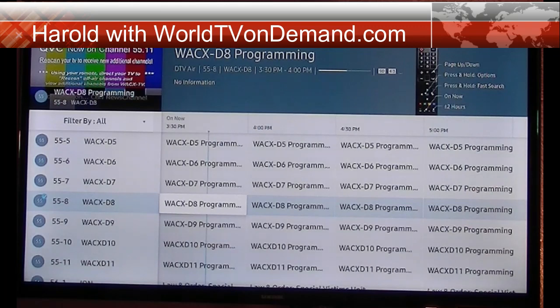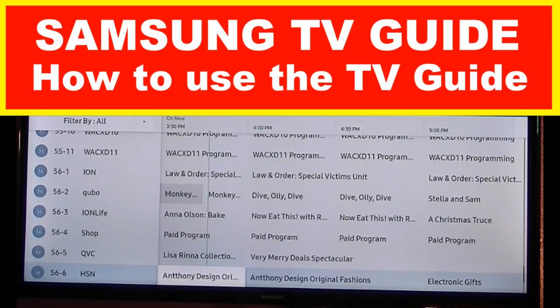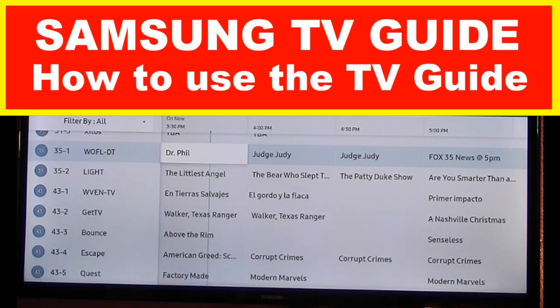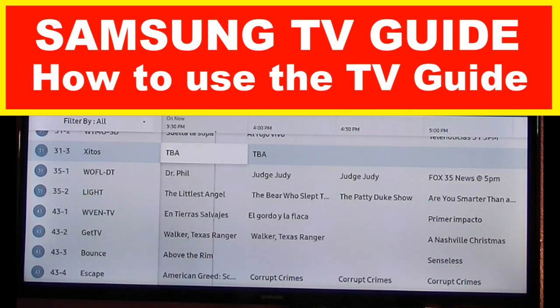Now when you scroll up and down, it's going to show you different things. So let's get away from that one. And now you can see, this is with an antenna connected to the TV. So you can see the ION channel, Cubo for kids, Shop, QVC, but you have Bounce, you have Escape, you have Quest, you have Get TV, you have channel 35, which is WOFL Fox.